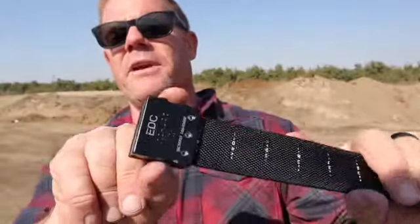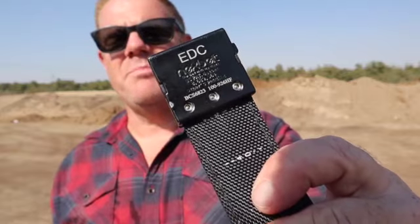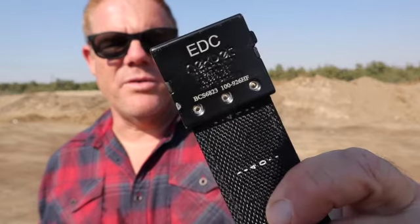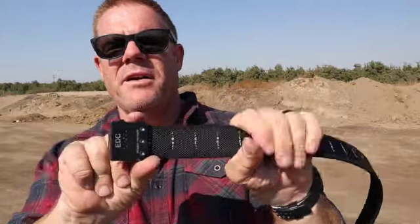There you can see those three little screws. They don't use pins on their belts. Unlike most manufacturers, they use three little Allen screws with little points on them. So as you dial them in there, and by the way, they're already Loctited for you, as you dial them in there and ratchet them down, they're holding that belt buckle on there nice and tight.